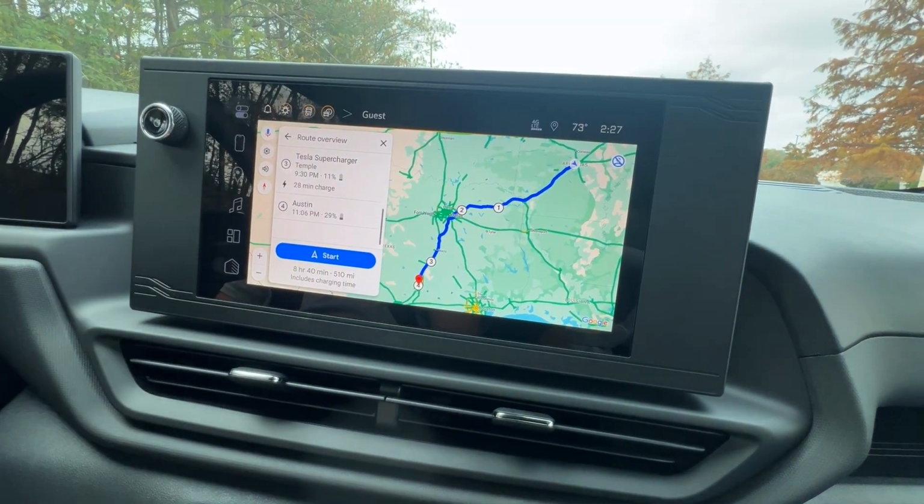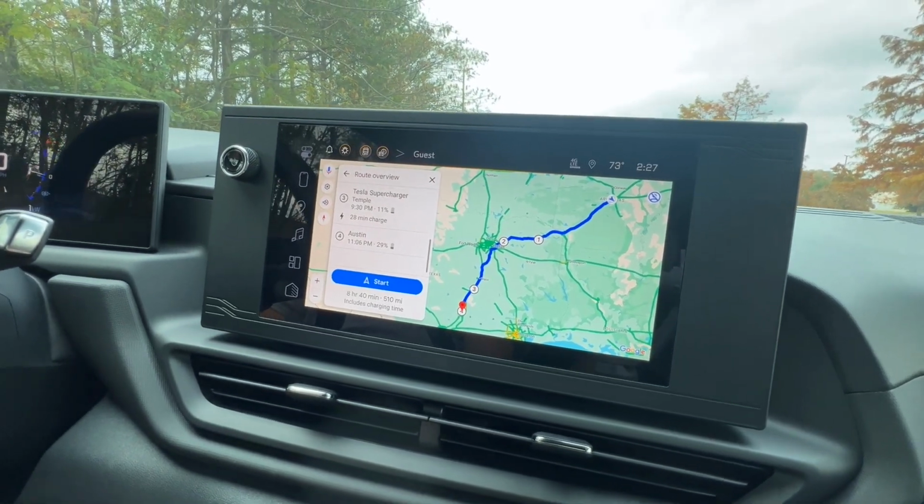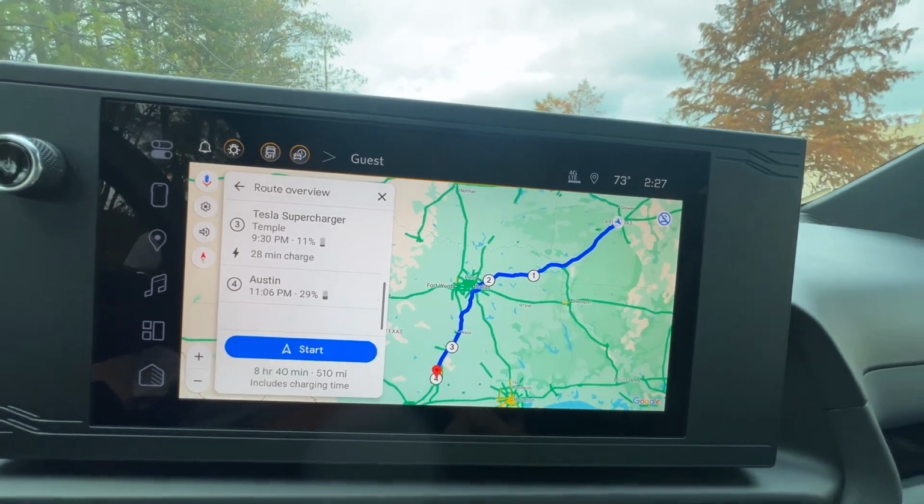And Temple is that the huge Supercharger? Yes, that's like 72 stalls. And you said there's Magic Docks there, right? I believe so. And then it says we'll get to Austin at 30%, which in this truck is probably good for another 100 miles.